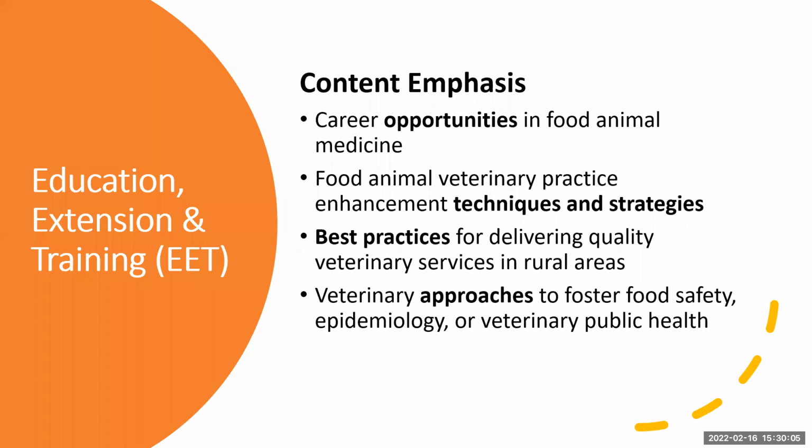The content being taught should emphasize one or more of the following: veterinary practice enhancement techniques and strategies that benefit the health of agricultural animals, best practices for delivering quality veterinary services in rural areas, and/or veterinary approaches to foster food safety, epidemiology, or public health.